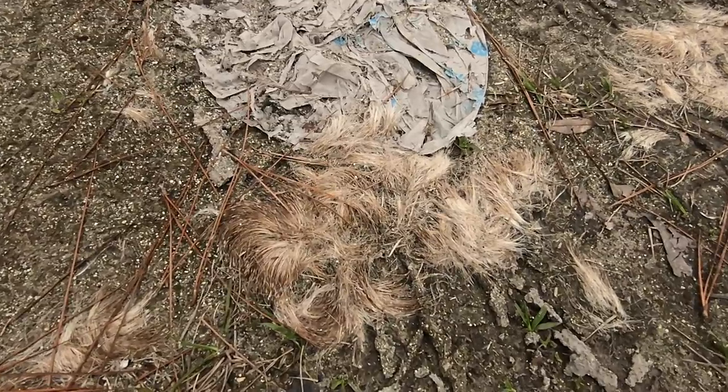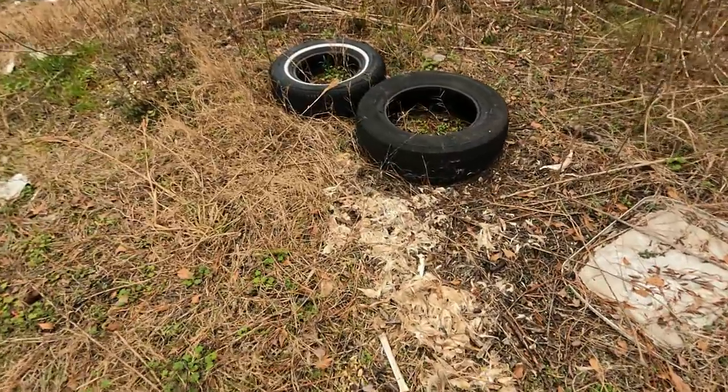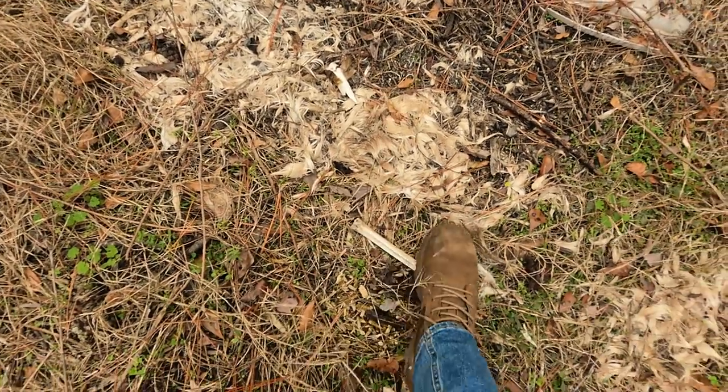That's just nasty right there. They had something in that bag. I think that's just deer hair, but gross. Oh my goodness, that's disgusting. That's hair right there, guys. That's all deer. Yep, it's juvenile white-tailed deer.